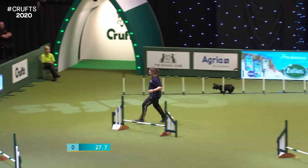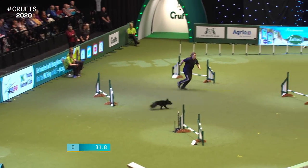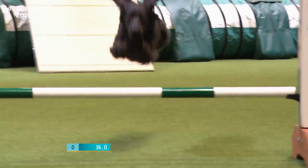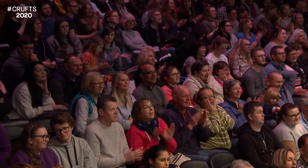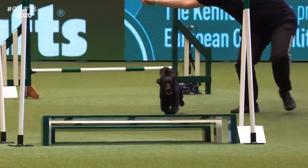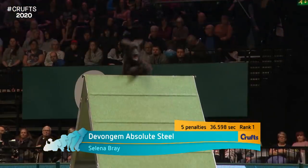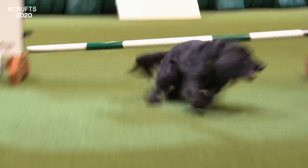Very nice round this. Over the distance, a hand in there from Selena again, just to make sure that she's in front of the dog. Trusting the dog now to get that A-frame, and it did, a little bit of hesitation. Oh! And I think that was just because she was lagging behind just a little bit at that point. We don't often see that one, the very last obstacle, the Kennel Club obstacle, right after that A-frame. Job done, not quite.